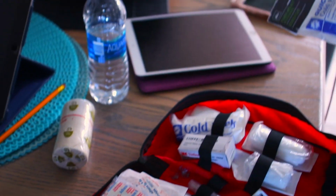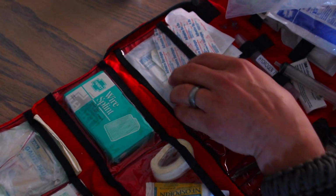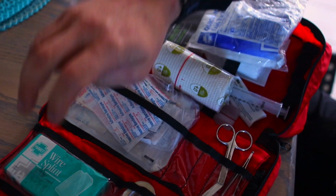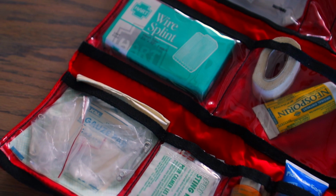A couple cold packs, gauze, lots of bandages because that's what you use the most. Moleskin, a wrap, and then wire splint to use on small or large joint injuries.